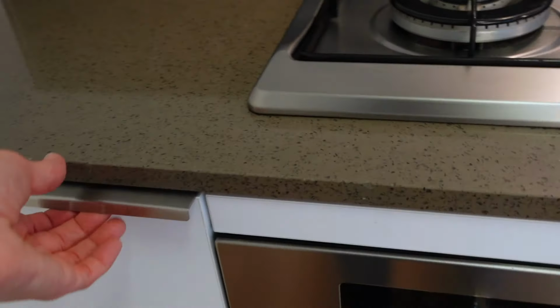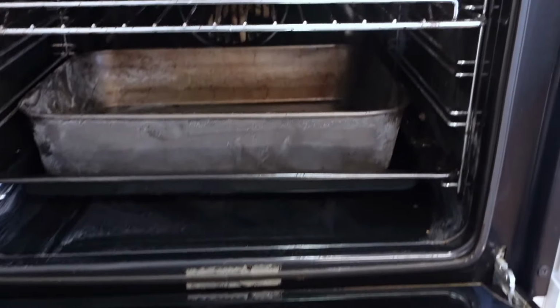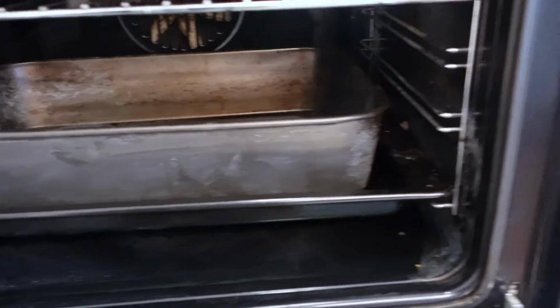I think this is a soft close. Yeah, it is. This is just a skinny little cabinet. I suppose you could put spices, but I don't know if it's going to be very useful for me. And a very nice size cabinet. I think this cupboard is going to be pots and pans. Oven. Ooh, there is an oven dish in there. I don't know if he meant to leave that behind.